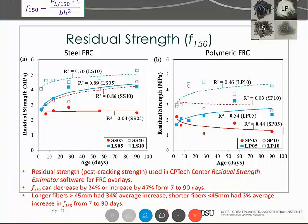In this case, if you're going to use F150, which is actually used in the residual strength estimator software that the CP Tech Center has, just know that some fibers will increase and some will decrease with age. A conservative approach, if you want to make sure it works for whatever years of life, is to pick the lowest value that makes sense. But if you didn't know in advance which fiber you had and what performance you'd have, it'd be hard to guess that lowest value unless you do the same study. One day I see this going into future research of how to predict what's actually happening in the field and taking it back to these numbers.